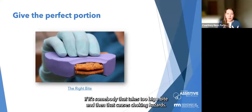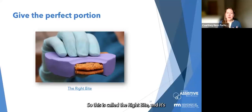Or if it's somebody that takes too big of bites, that causes choking hazards. So this is called the Right Bite, and it's primarily used by caregivers that help feed someone else. So, the Right Bite.